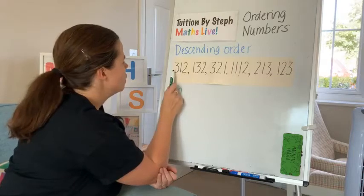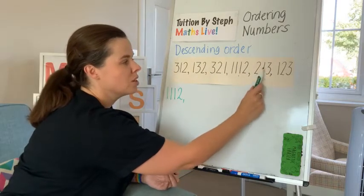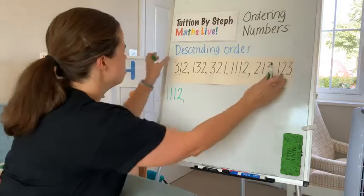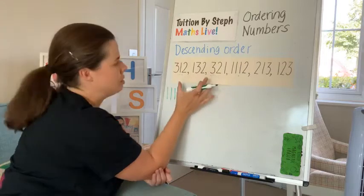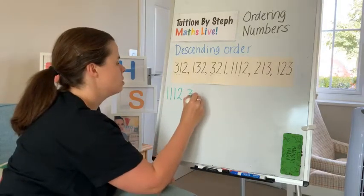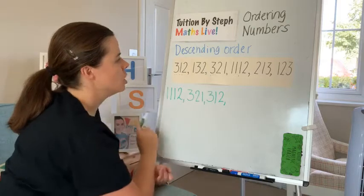So let's have a look. We've got 300, 100, another 300, 200, and 100. So there were two 300s, this one and this one. Let me spread it across. I've got to directly compare these two. This is 312 and this is 321. 21 is bigger than 12, so it'll be 321 and 312. Okay, I've got those two done.